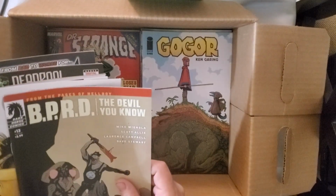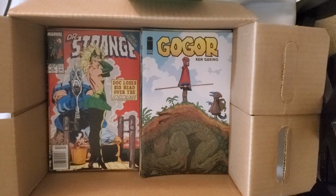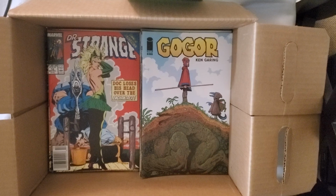BPRD number 12. I loved the original Hellboy stuff, but to be honest with you, by the time the movies came out, I kind of burned out on the character overall. I mean, he's a good character, but I really like the stories by Mike Mignola himself. When he gets other people involved, or when it's other people working on the character, it's just a lot less interesting to me. I know that he's turned it into quite an empire, though, over the decades.